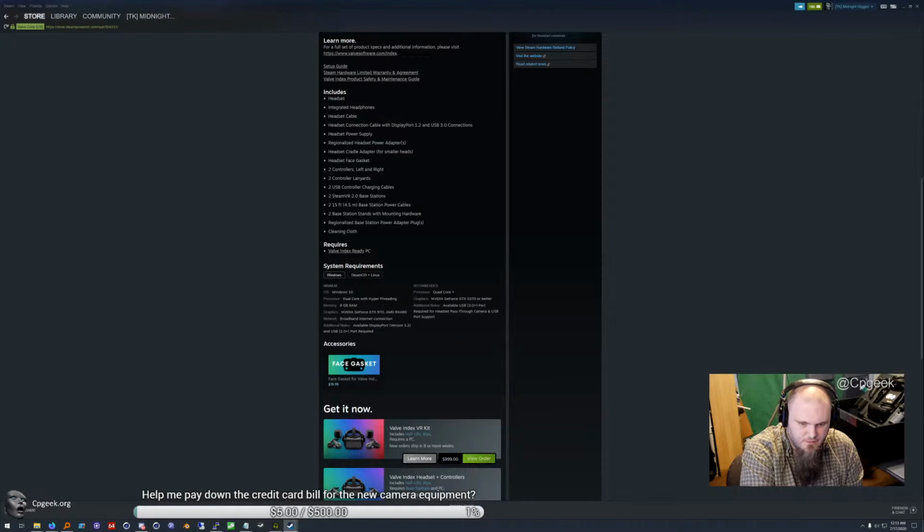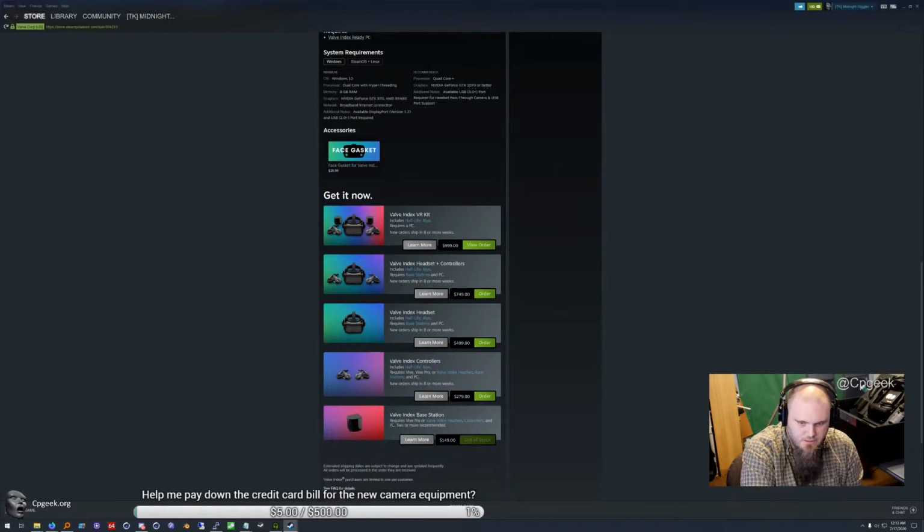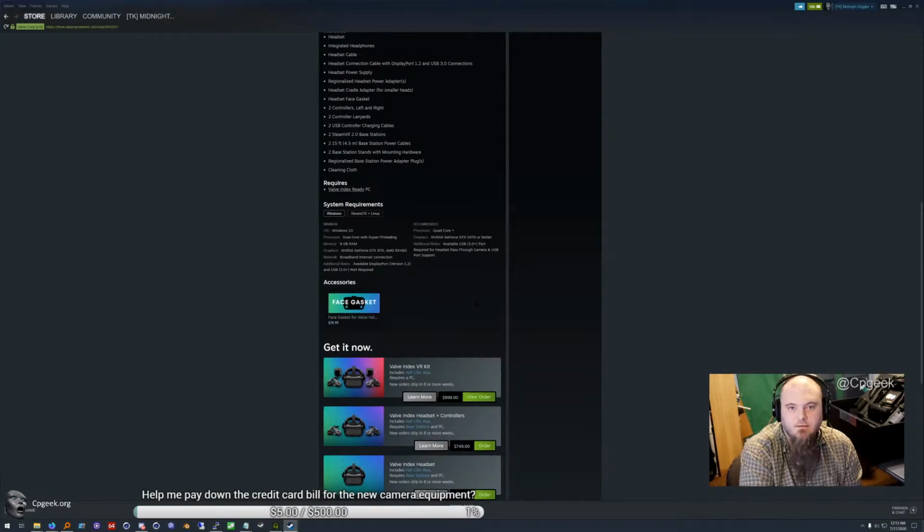Let's see here. Requirements, recommended. The machine that I'm using this on is a Ryzen 7 3700X, which is an 8-core 16-thread CPU that is the current generation AMD. As far as video card, which is the more important part for VR mostly, I have a RTX 2080 Ti Founders Edition, which it doesn't get too much better than that right this second as of the recording of this video.